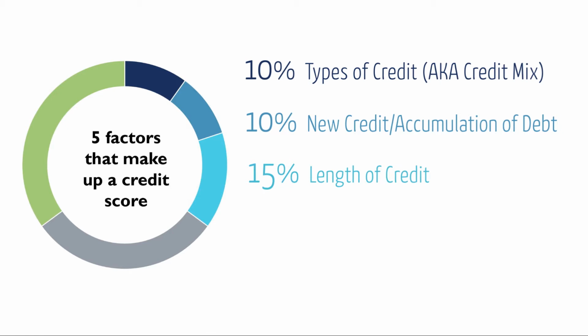15% of your score is based on the length of your credit. Your credit history is technically only as old as your oldest loan, which for most people is a mortgage, student loan, or credit card. Once you pay off and close your oldest loan, your credit history becomes as old as your oldest remaining loan. This is why we encourage members to keep their oldest credit card open even if they don't use it very often, to ensure that their credit history remains mature.